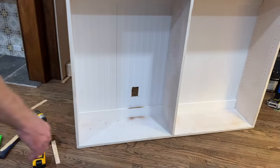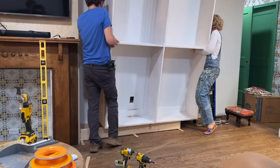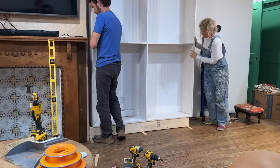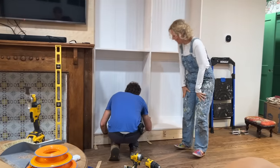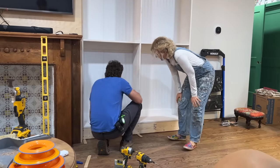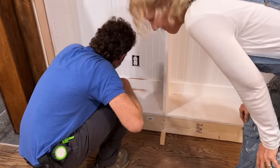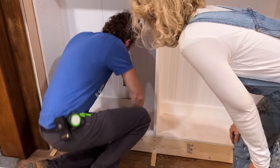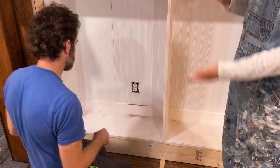Okay, Mike cut the hole for the outlet, and we decided we'll actually just move the outlet out and put it in here. Whoa! Good job, babe. That's perfect. Well, we got that one okay. So I think what I can do is pull that out and put it back in on top of that.